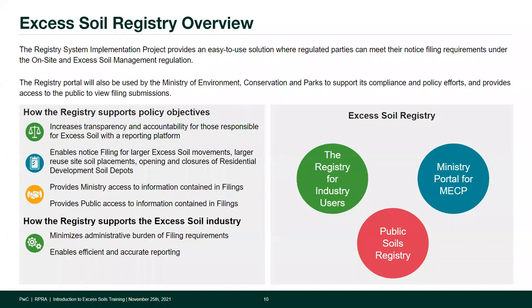For the excess soil program specifically, there are three portals that make up the registry. First, the registry for industry users. This is where the industry users can log in with their account details. They'll be able to complete the excess soil filings and meet those compliance requirements. I'll show that shortly. Secondly, we have the public soils registry. This is where certain details that are associated with those registry filings will be shared for public access. And I'll also demonstrate this later today.